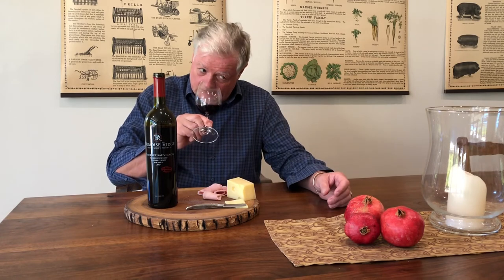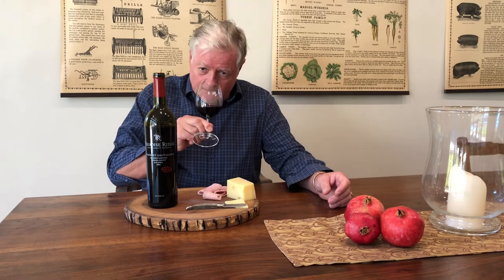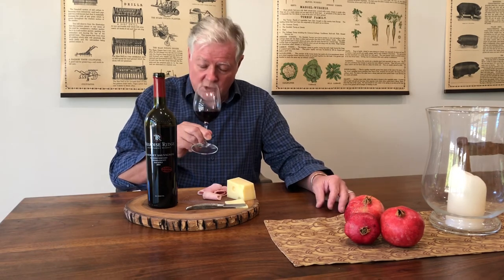So another sip of this. There's pomegranates there. There's some sort of nice smoky character coming from the cooperage, which I rather enjoy. Very savoury. There's some slightly herbaceous notes, which is part of the Cabernet's profile, which I think is special.